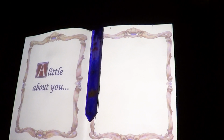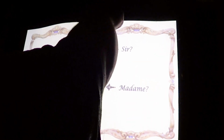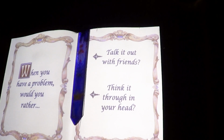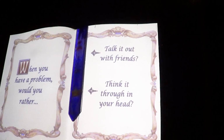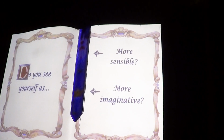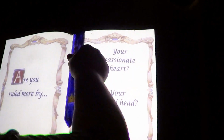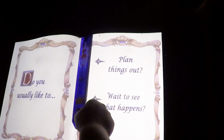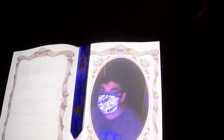But first, we must learn a little bit about the wonderful personality that is sir or madame. When you have a problem, would you rather talk it out with friends, or think it through in your head? Is more sensible? Are you ruled more by your passionate heart? Or do you usually like to plan things out? Or wait to see what happens? Almost exactly the same as mine. Good. One more question. I love eating people for lunch.